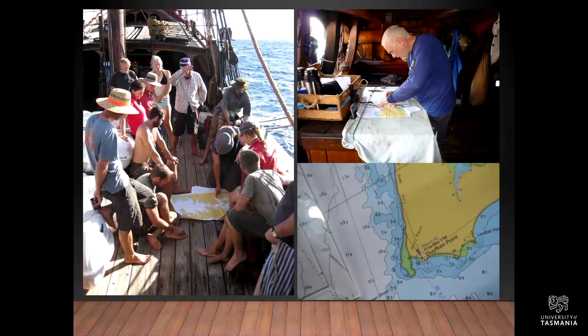Navigating. Now that's the tricky bit, because you want to go from here to there, and there is no Google Maps that you can just say to Siri, "Hey, let's go to Hobart. Which blue line do we need to follow?" What you get is your sea charts. I found this one really amusing for you guys, Duyfken Point. It's actually a point here in Australia that we sailed past in 2012.